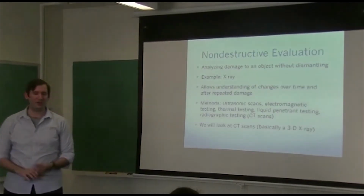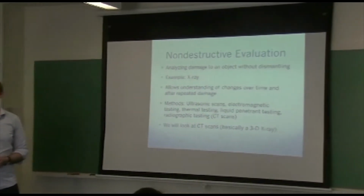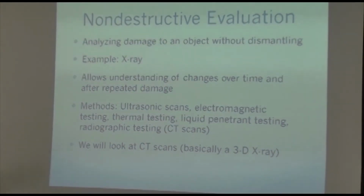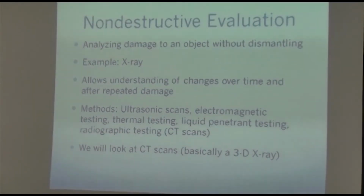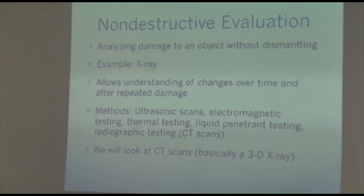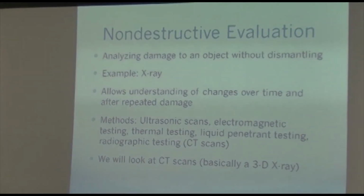And that brings us to the field of non-destructive evaluation. Basically the idea here is that we want to analyze the damage to something without taking it apart. So if you've ever had an X-ray, you should be very familiar with this idea. If you go to the doctor, go to the dentist, I think you'll agree it's much better to just get an X-ray than to have them cut open your arm and start digging around to see if you have a broken bone. So the same thing applies for materials. This allows them to do repeated tests and examine how the damage changes over time and with different kinds of impacts. And there's a lot of different techniques for doing this, but the one that we're going to be most interested in today is CT scans. The CT scan you can think of basically as a three-dimensional X-ray.